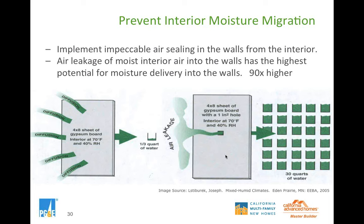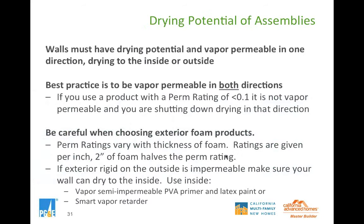And even if you do detail it right, if you don't test to know how tight your building envelope is, you could still have holes because somebody like an electrician or a low voltage contractor, stereo system, alarm, something like that, can come around later and poke holes after you thought you've got it all detailed. And just one of those holes can lead to a real moisture problem down the road.